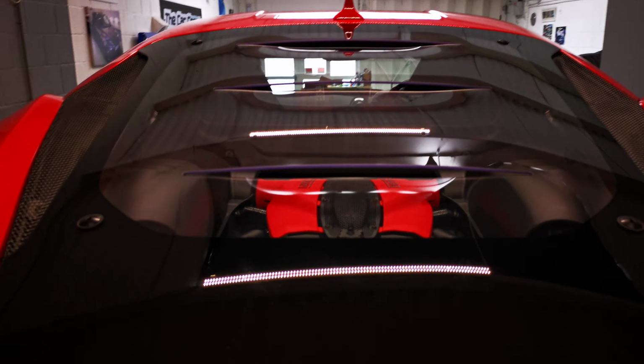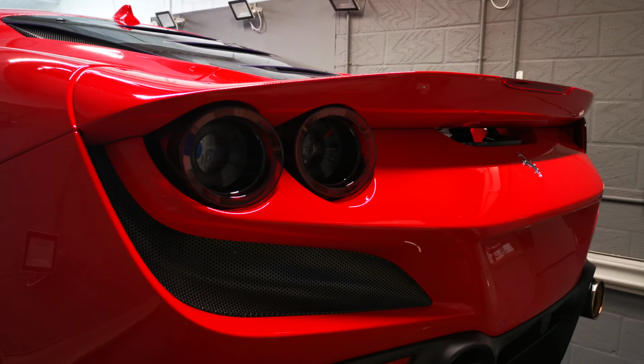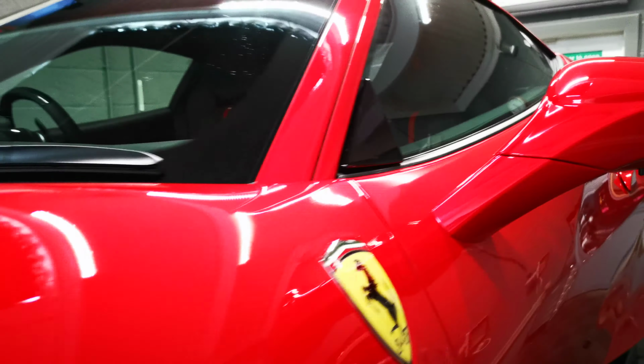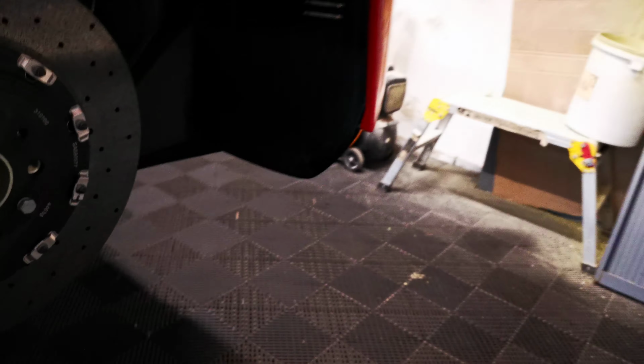Perspex rear window, which is meant to have styling cues from the F8. Rear lights, styling cues from a 308 GTB. And apparently it's only the roof and the doors that are still the same as the 488. Everything else is a new panel. But these ducts here come there, and you can see the ducting to the brakes. Looks lovely. I think there was some rear ducting I saw. Yeah, rear ducting for air onto the brakes. Such a clever car.